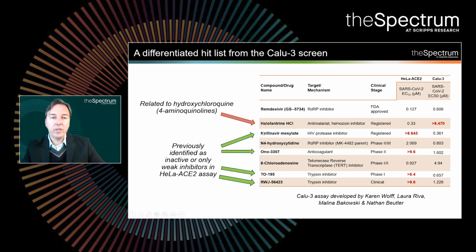Now, interestingly, if we look at some of these other inhibitors that we missed in the HeLa assay, we now see nanomolar or low micromolar activity for these hits within the Calu-3. So between the HeLa and the Calu-3 assay, we're able to generate about 10 to 15 compounds of interest to move forward in a cascade.